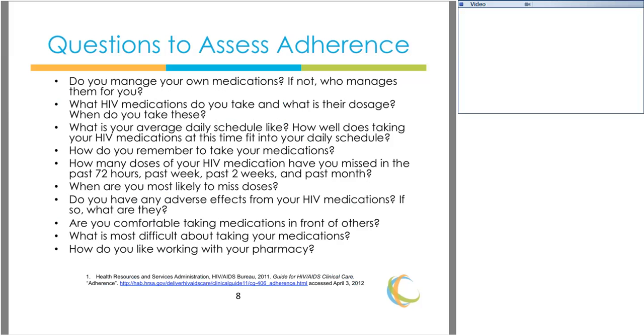This is an example of some questions that you might be able to ask your client or your patient in order to assess their adherence. Some of the questions could be, do you manage your own medications? If not, who manages them for you? What medications do you take and what is their dosage? When do you take these medications? Do you take them with food or on an empty stomach? Do you take them in the morning or at night? Do you take them consistently at the same time of day?